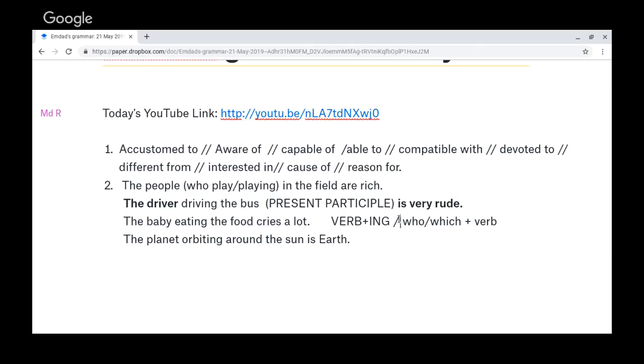So let's use the same examples and let's convert these sentences. The driver driving the bus is very rude. Na bolke, the driver who drives the bus is very rude. The baby eating the food cries a lot. Na bolke, the baby who eats the food cries a lot. The planet orbiting around the sun is Earth. The planet who or which? Which. The planet which orbits around the sun is Earth. Can you copy all these three sentences and write this rule, everyone, please? These are called present participles.